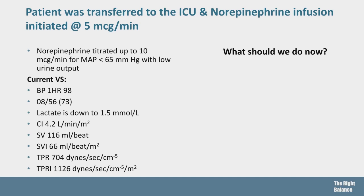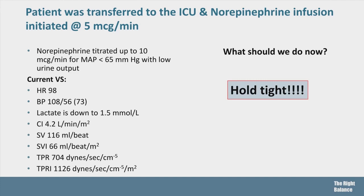Well, you have to ask yourself, is that patient hypoperfused or hypotensive? And the answer is no. Their MAP is 73. So what should we do? Let's hold tight. That is the best answer, to hold tight for now.